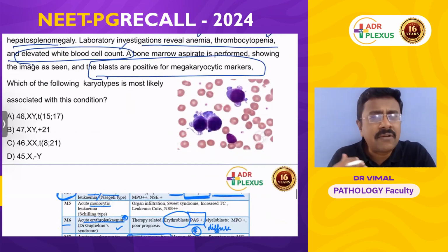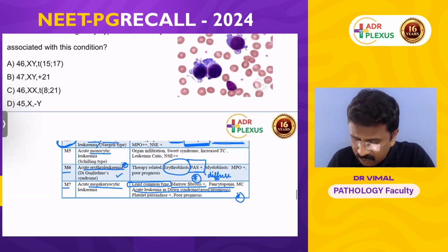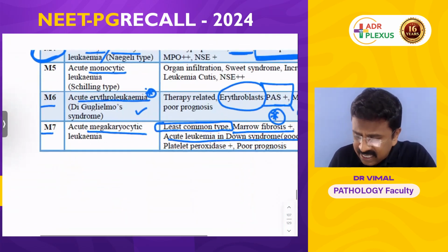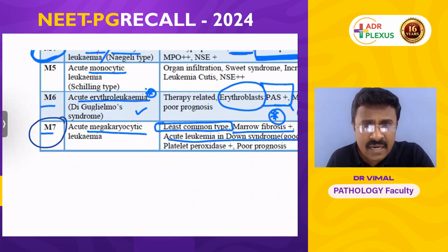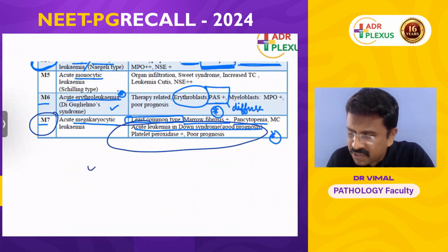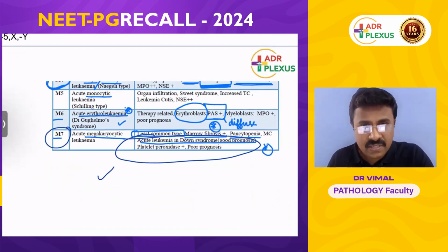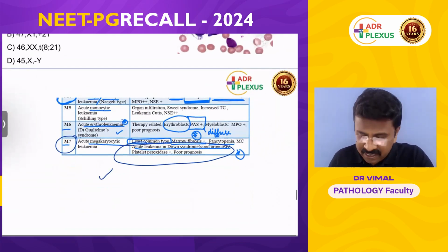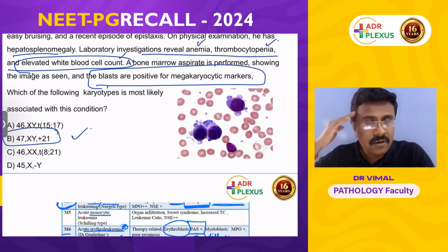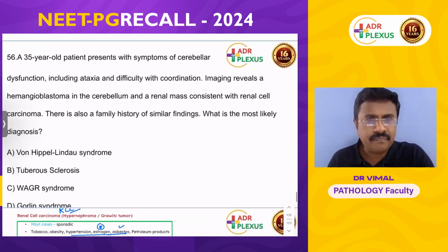They asked about the karyotype associated with this. Please remember from our notes, blasts with megakaryocytic markers are characteristic of AML-M7. AML-M7 is the common cause of acute leukemia in Down syndrome. Yes, the AML-M7 variant is associated with Down syndrome. We all know Down syndrome is 47,XY trisomy 21, so this will be the correct answer. So remember M7 with Down syndrome.